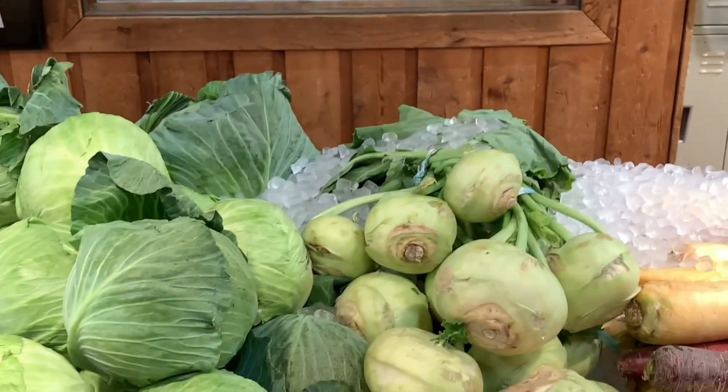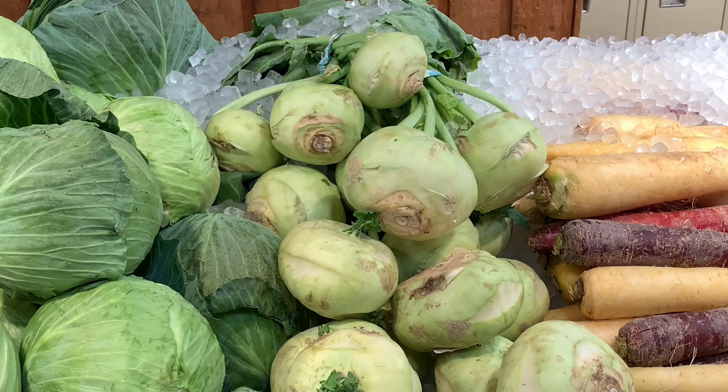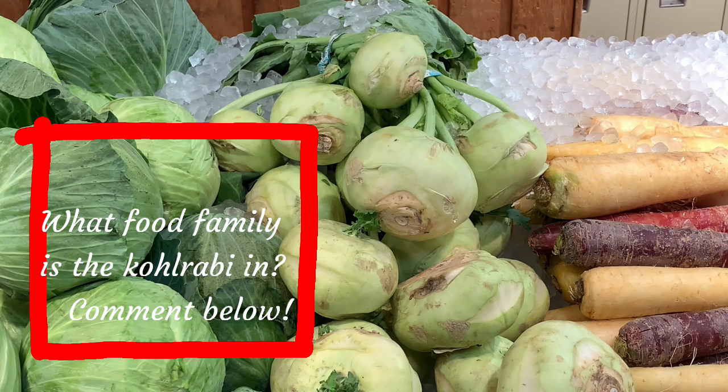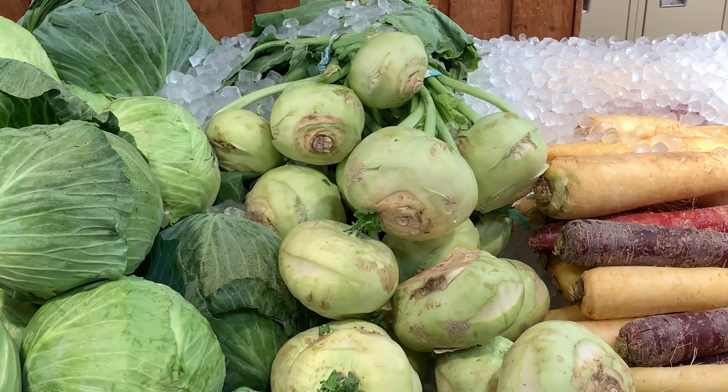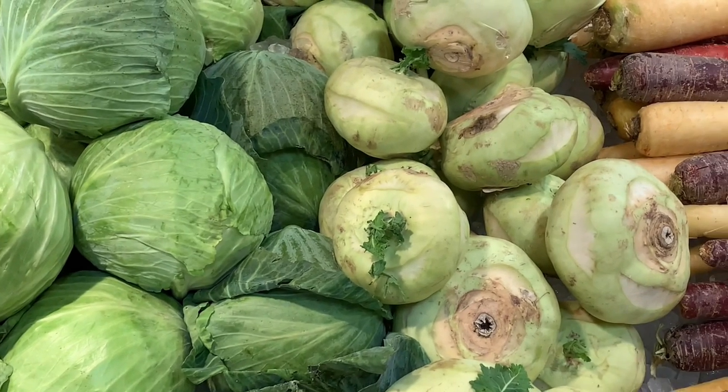Now, if you know what family I'm talking about, because it's one of my favorite foods to talk about, and I'm going to tell you why, but let's just pause the video, put in the comments down below if you know the answer to this question: what food family is the kohlrabi in? Then start back up and stick with me. The answer is cruciferous. Yes, I'm so glad so many of you got that right. Even if you didn't put it in the comments, I know many of you have been following me long enough, you understand what cruciferous is.